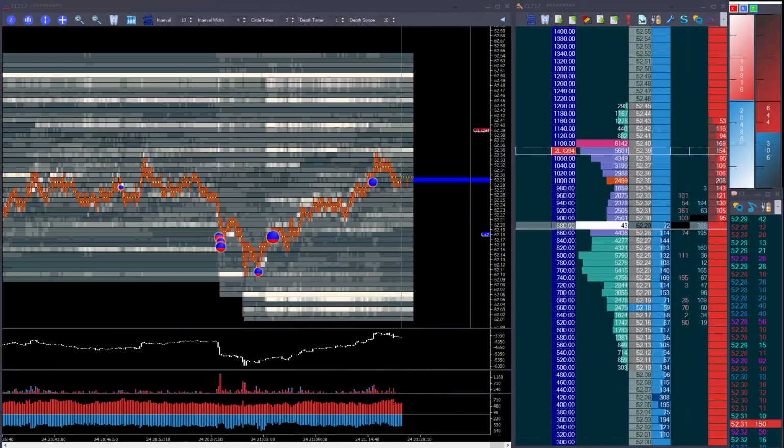Okay, so we moved on. We actually go up to 52.34, and you can see there's a lot of size hitting into the bids now. We've got a big block trade down here. So what I'm doing at this point, I'm thinking of getting out of the trade. You can see on the chart, we're starting to move sideways. So there's a lack of interest.